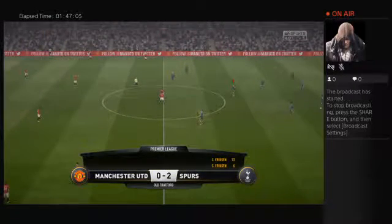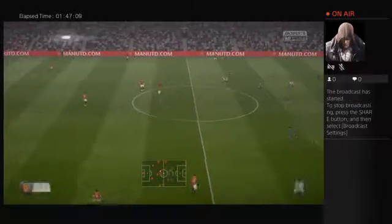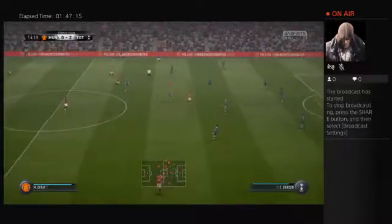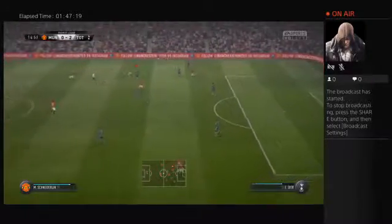Restarting at 2-0. West Ham United have grabbed a goal. Alan McInally seemed to enjoy that one, didn't he? The score is 1-1. Now Memphis Depay. Well, they're in a good position here.